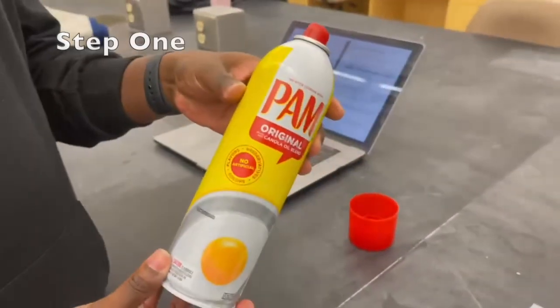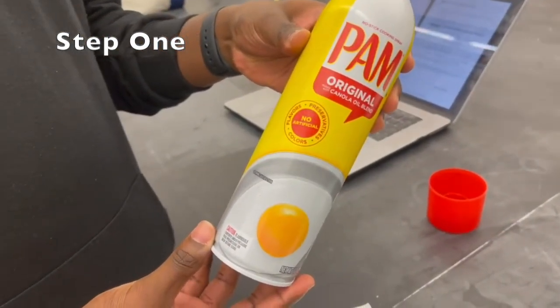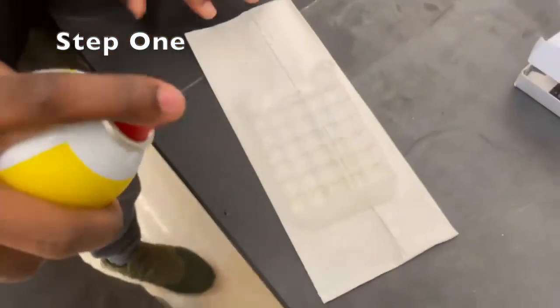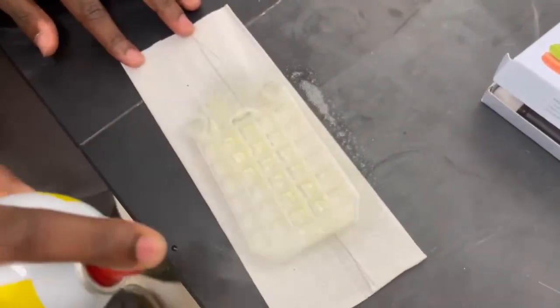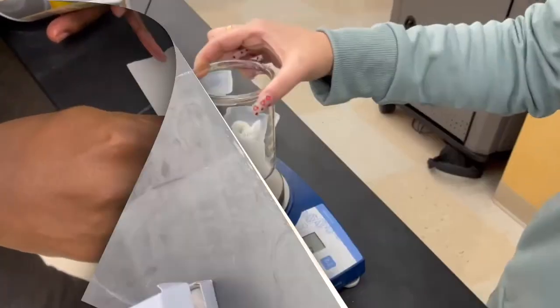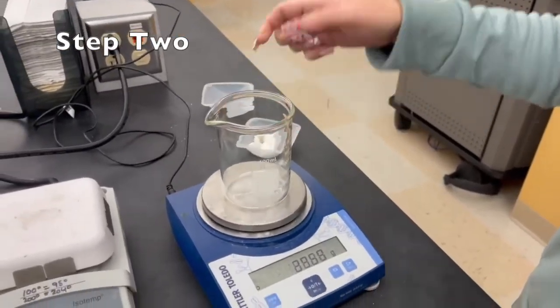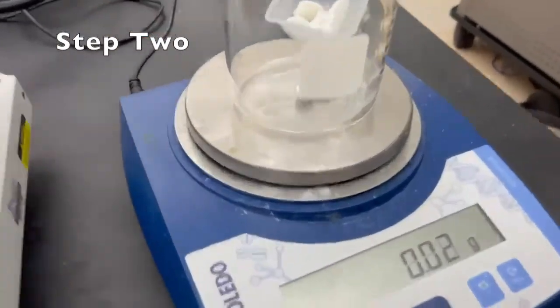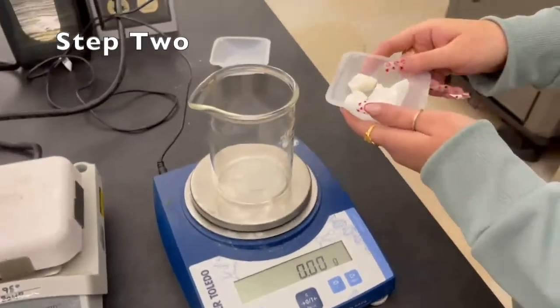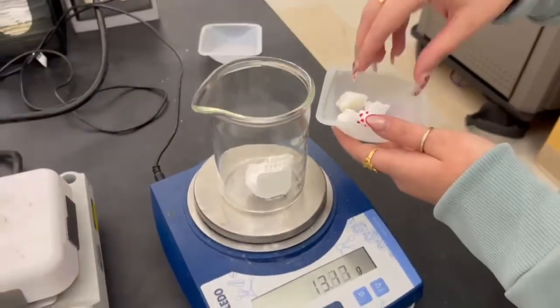So the next step, we're going to spray mold cavities with PAM and allow excess to drain on a paper towel. Flipping it, allowing it to drain. All right, you're gonna get the 400 ml beaker and place it on the scale and drop the spin bar in. You're gonna zero this out, and you're gonna weigh out 33 grams of the base.